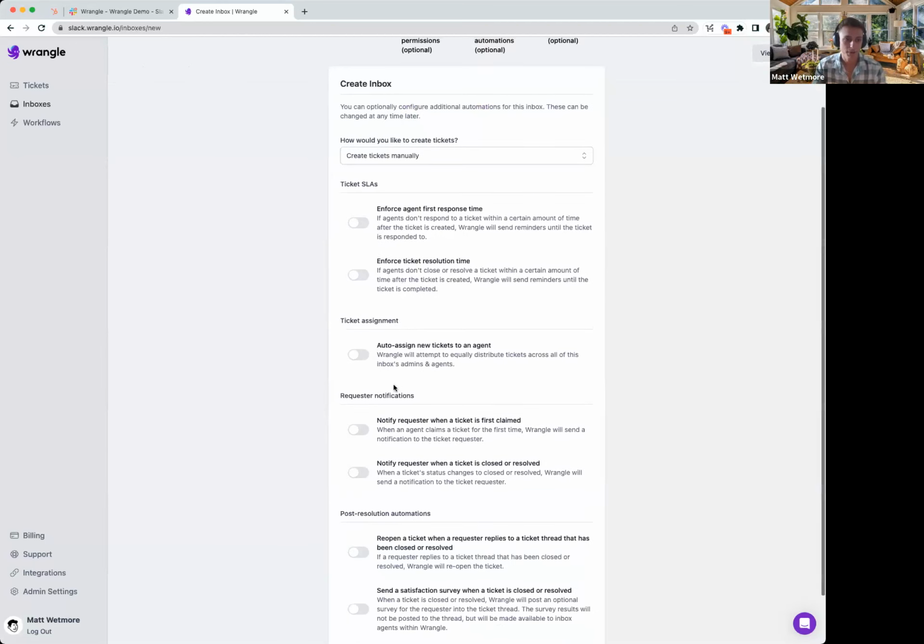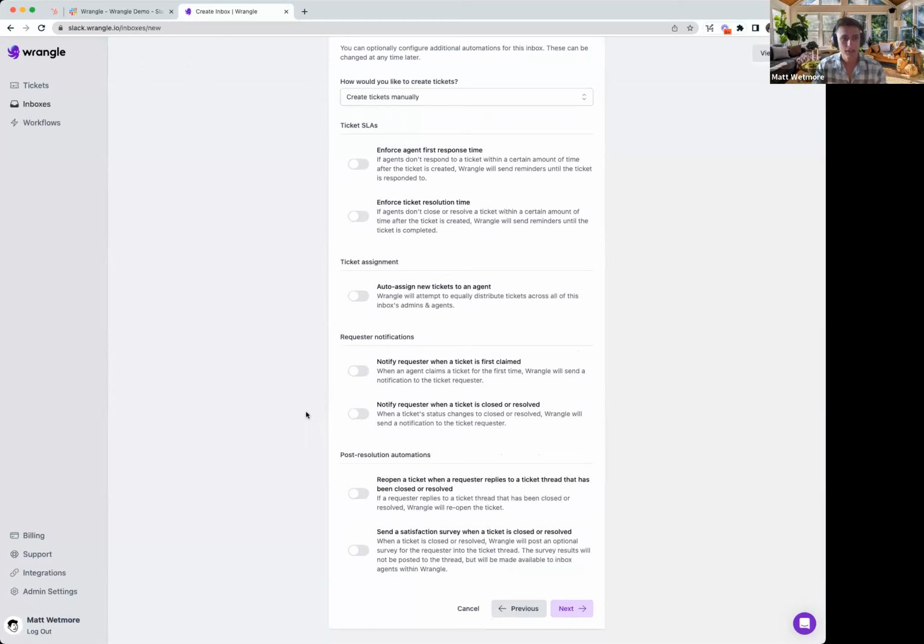And now I can add some other features such as SLAs. I can auto assign my tickets across all 3 of us, myself, Claire, and Adam. So anytime a new ticket comes in, it auto assigns it to us. I can also add notifications to the requester so that they know when a ticket is being worked on and when a ticket has been resolved. And lastly, we can also set some post-resolution automations, including reopening a ticket.